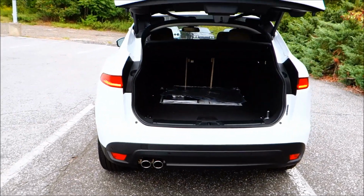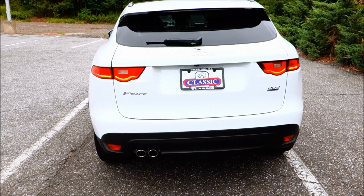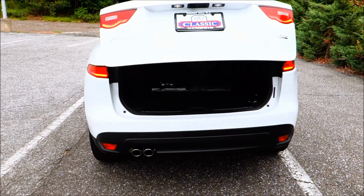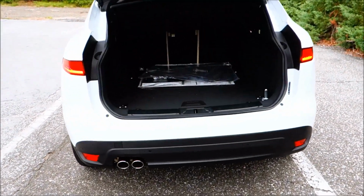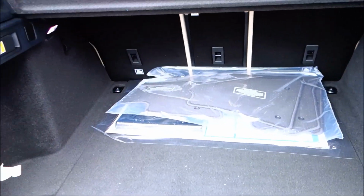Also, you hit it once, comes right down. Really nice feature. Let's go ahead and just bring it right back up again. I want to go back here and just show you a couple things regarding the trunk. So first of all, this is a really large trunk.